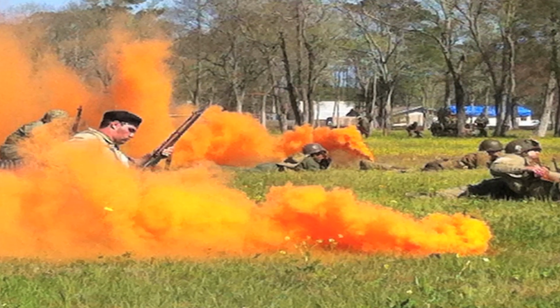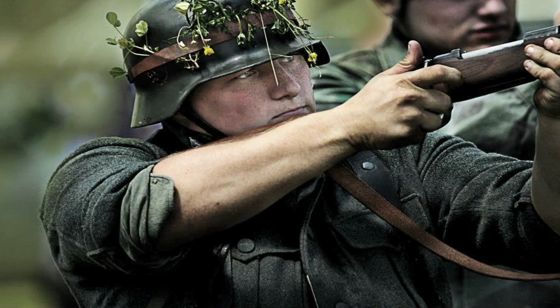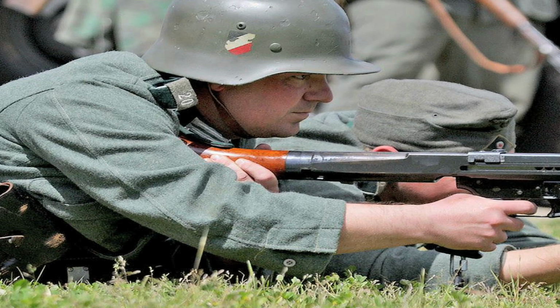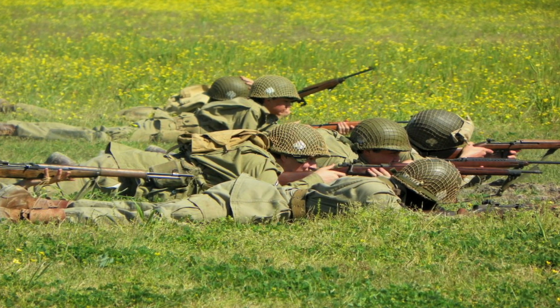We are going to have a public battle, which will be the Allies against the Axis Army or Germans, and then we're also going to have weapons firing. It's all done with blank ammunition, but it's weapons firing, demonstrating all the weapons that we have out here to the public. And then we're going to have another public battle out here too, Saturday.